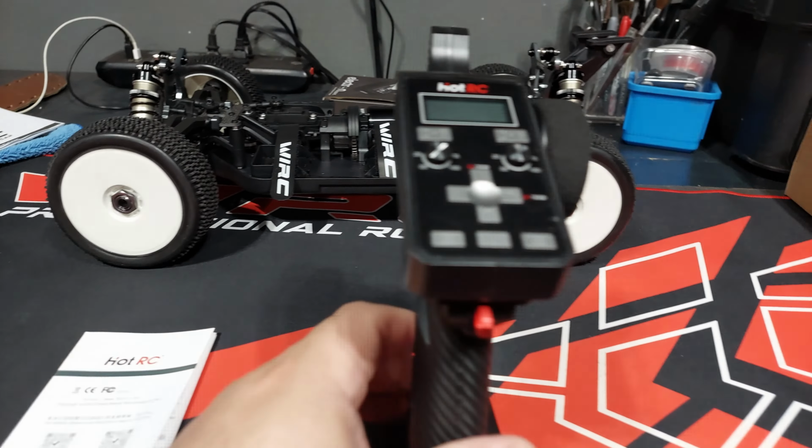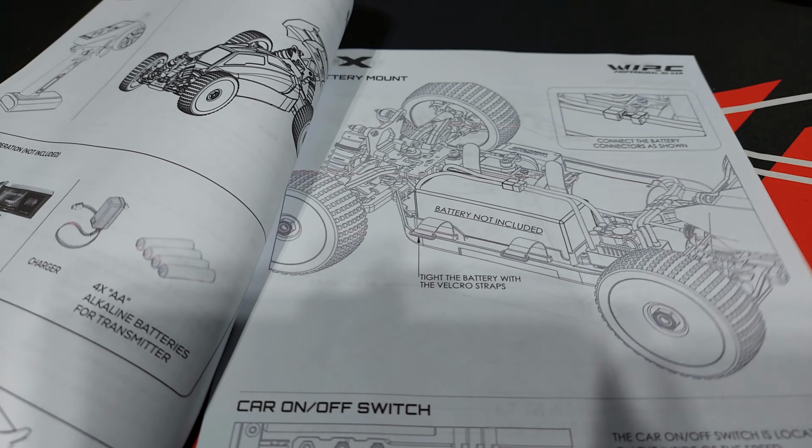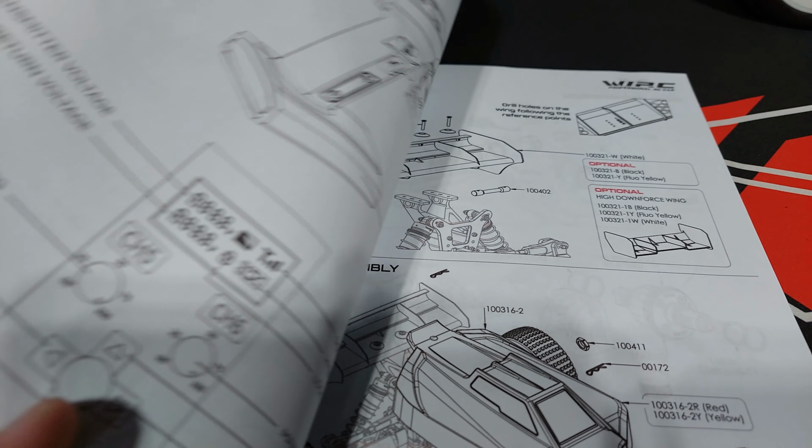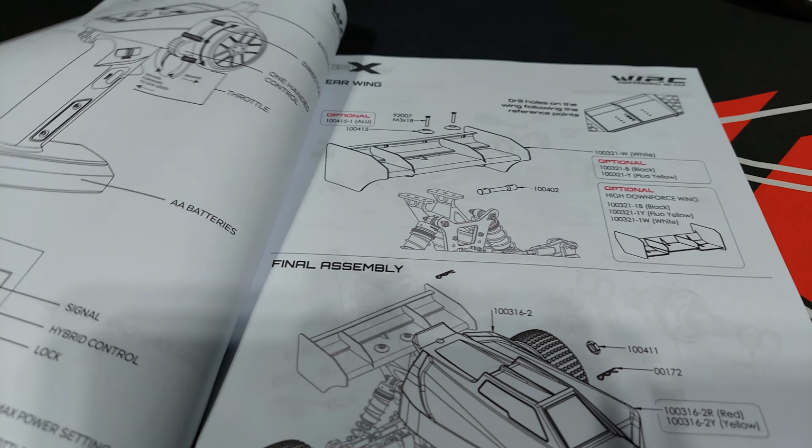Basically just the standard stuff. Goes all over where the on and off switch is, obviously where to put the battery and straps. So yeah, they're obviously catering to the people that have never owned a buggy or an RC car before. Gives a brief overview of the transmitter, which I'm going to review more in detail right now, but it's kind of a look at it.